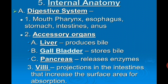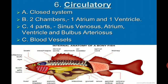According to the internal anatomy, they have a digestive system including the mouth, pharynx, esophagus, stomach, intestine, and anus. The accessory organs include the liver, gallbladder, and pancreas. The liver produces the bile, the gallbladder stores the bile, and the pancreas releases enzymes. They also have villi, which are projections of the intestine that increase the surface area for absorption. And they have a closed type of circulatory system. Their heart has two chambers, one atrium and one ventricle. Their circulatory system also includes blood vessels.